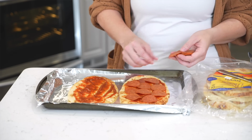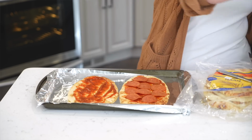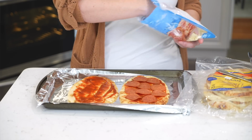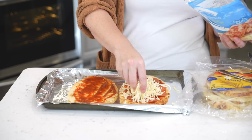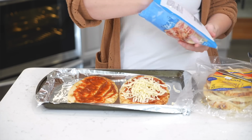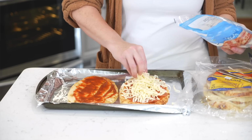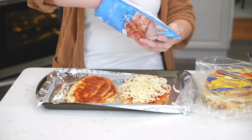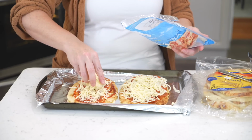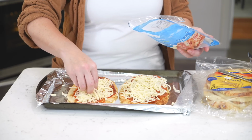And those nights where you're rushing, where you don't have time, you just throw together one of these like quick little pizzas. So amazing. You can also cook them in the air fryer in record time, and you can use any topping. So if you have leftover veggies or bacon, you do you, boo, and make your own naan bread pizzas.